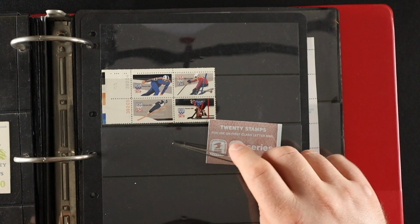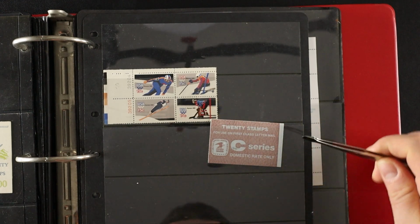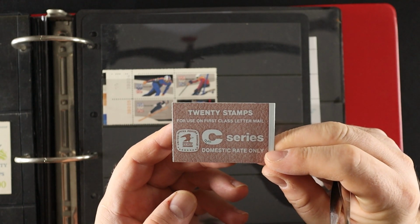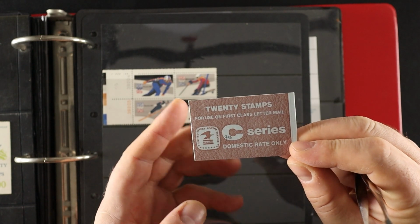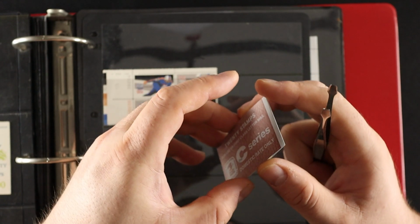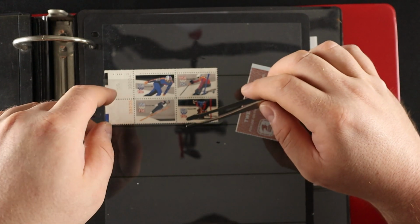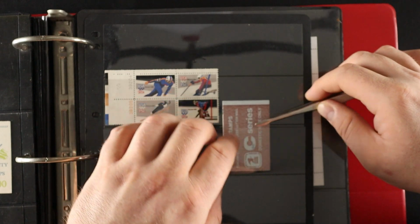So, a little block of skiers. Oh, well, winter sports, I guess. Olympics, 1980. You've definitely never seen this booklet. 20 stamps for use on first class letter mail, C series, domestic rate only. He wrote $9. Bummer, unopened again, but it's just a C rate. These are super common, but I don't think I've ever seen them in a booklet, and I definitely didn't have that booklet yet, so pretty cool.